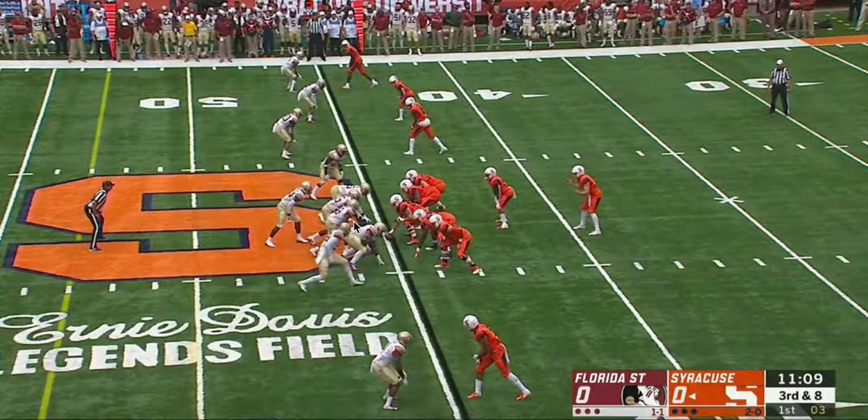Okay, 3rd and 8. This is FSU's 3rd down defense. Looks like some type of 3-down lineman. I think they have 3 backers on the field here, 3-down linemen, so more of a 3-3-5 look. You can see it's man coverage, and if I remember this correctly from watching it live, Syracuse checked at the line, so they were able to get up to the ball, see what Florida State was going to be in defensively, which very clearly is man-to-man, and they're going to check to a mesh concept, a man beater.